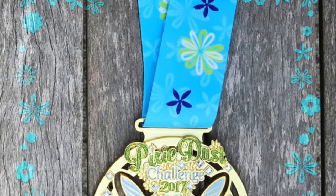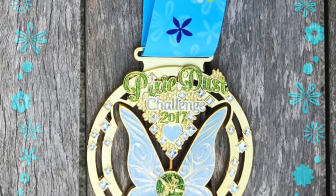Tinkerbell weekend offers the opportunity to earn a couple of challenge medals. You are awarded the Pixie Dust Challenge when you finish the 10K and the half marathon back-to-back days. And if you finish Walt Disney World's Princess Half Marathon in February, you have the opportunity to earn the pink Coast to Coast Challenge medal. You do need a wristband in order to get that medal at the finish line. You will get that wristband at bib pickup.